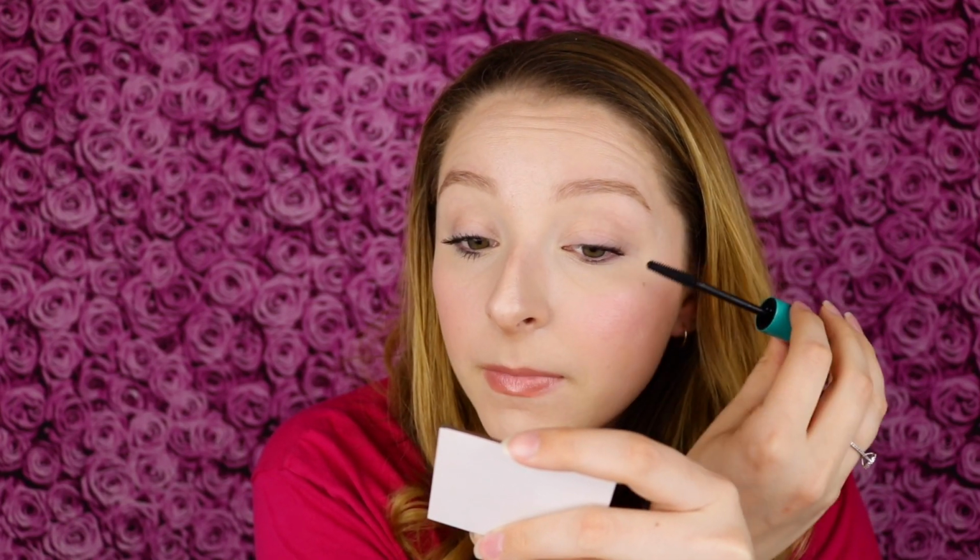I'm going to apply it to the other eye just to get my final thoughts. This is also a really nice full black color. There also isn't really any clumping, so that's good. But yeah, it looks the exact same on my other eye.